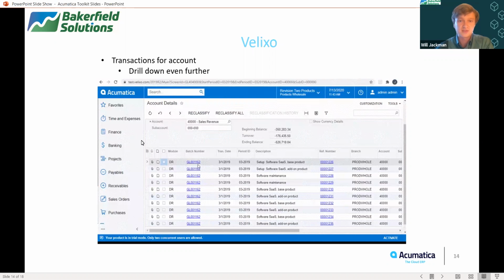And once I have drilled down even further, I'm actually redirected to the ERP itself. So I may be asked to sign into my Acumatica account. Of course, I would do so. And I can see again where all of this different information has come from, which is just giving us great management capabilities to help us make informed decisions.